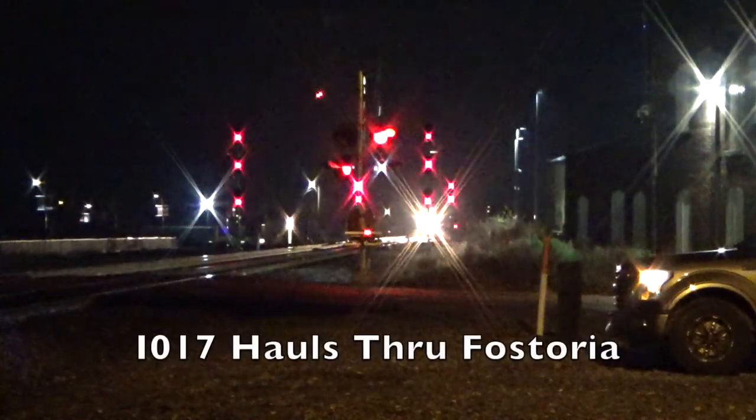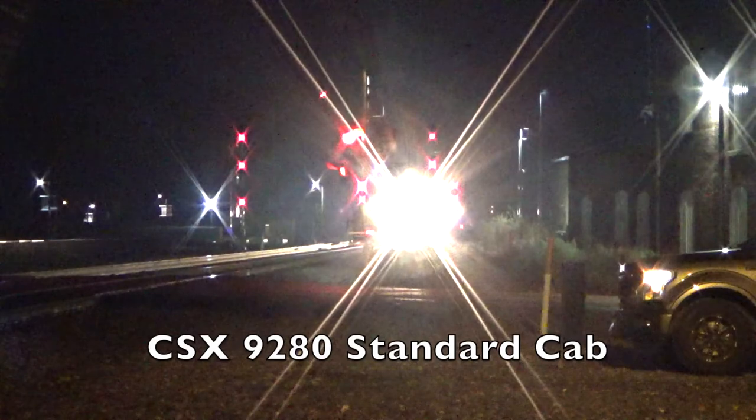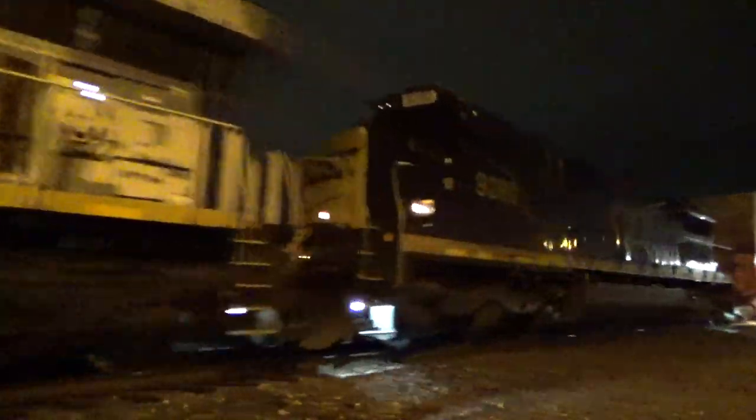But anyway, our next train is I017, which has CSX 1776 and CSXT 9280 trailing behind 1776. He was hauling it for Fostoria, though. I017 is a hot shot intermodal from West Springfield, Massachusetts to Bedford Park, Illinois.